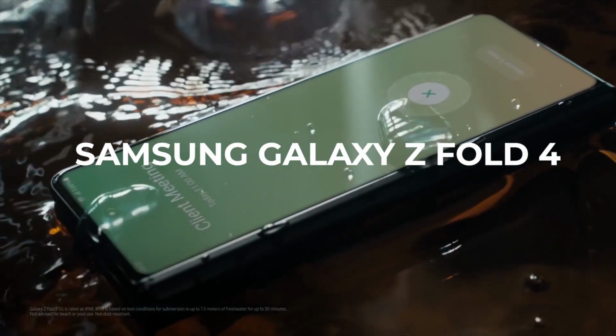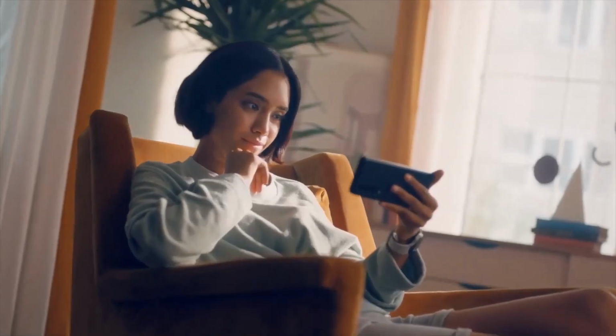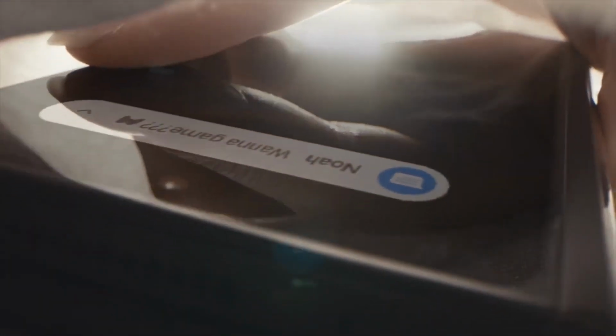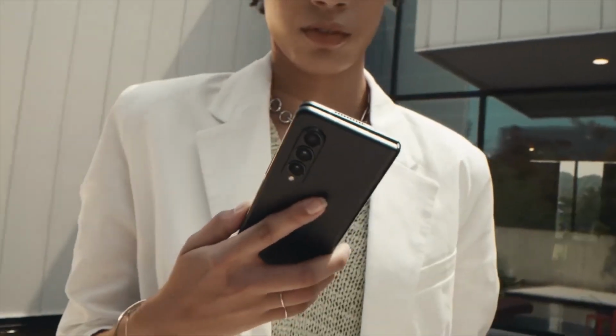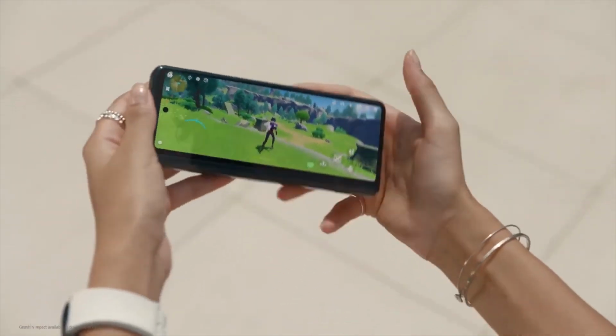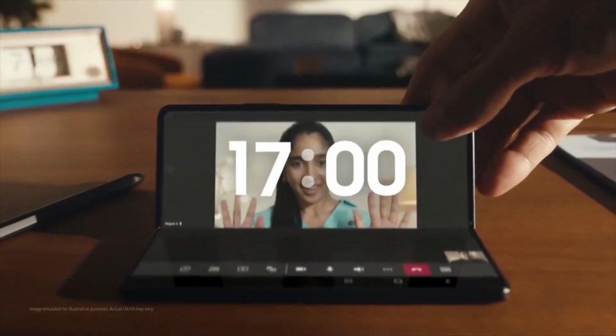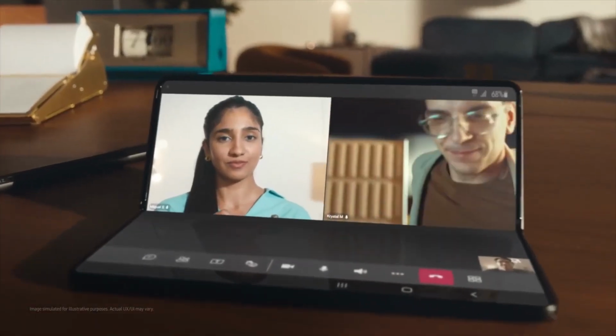5. Samsung Galaxy Z Fold 4. The Fold 4 is Samsung's latest folding phone, and it is a pricey multitasking powerhouse. A phone and a tablet wrapped up in one device. Like the Fold 3 before it, it's sized like a skinny smartphone that fits in your pocket, but it unfolds to reveal a tablet-sized 7.6-inch display on the inside.